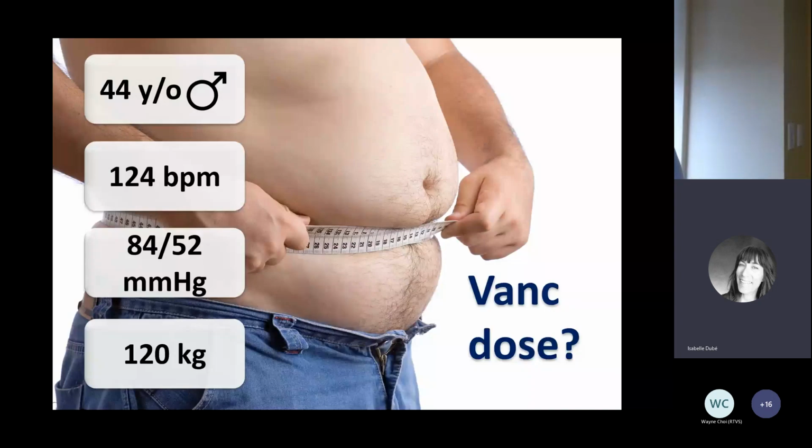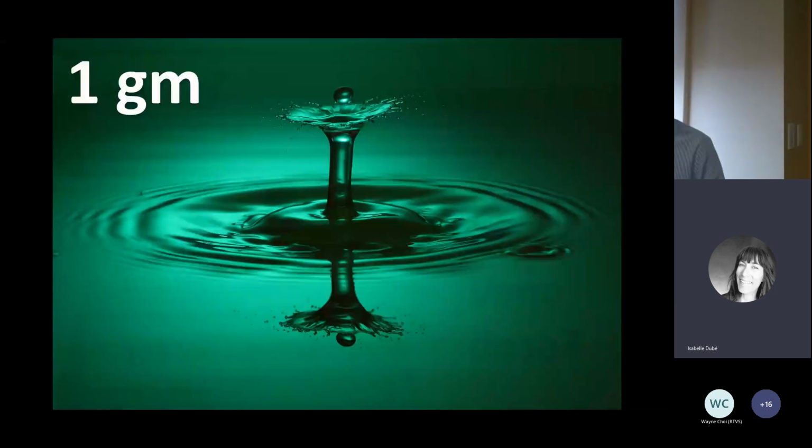But what do we do about patients that are overweight, which we're seeing more and more of in our EDs? And this is just one example of a patient that presented with sepsis who was pretty sick. What's our vanc dose? And as Will mentioned earlier, traditionally or historically, we used to give everyone kind of 1 gram. It was the standard dose. It actually comes in a 1 gram bag. It makes it very easy for everyone involved, including our nurses.